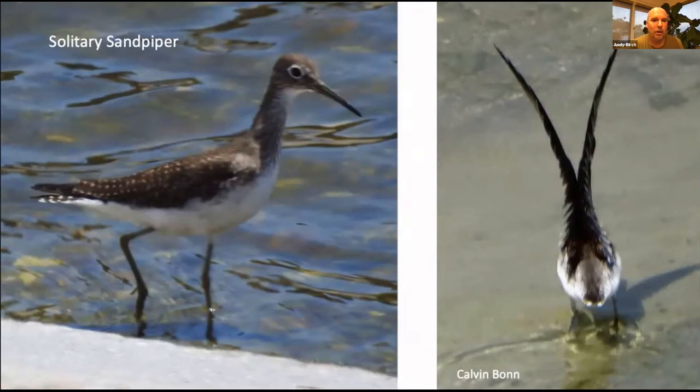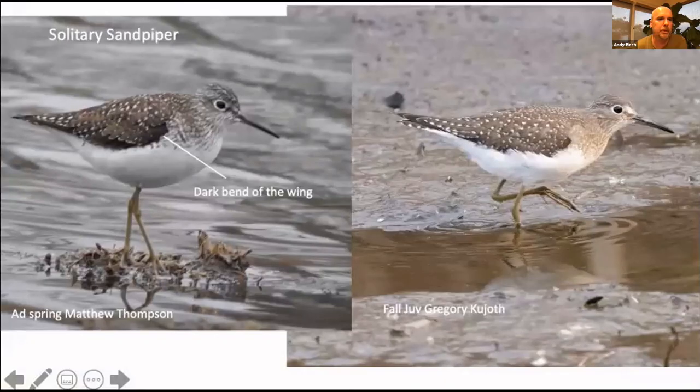When alighting, after it flies, it often will hold its wings straight up and then slowly close them, which has been captured really well here by Calvin. Again, the bird on the left, notice that really bold eye ring. Spotting on the upper parts, long primary projection separate it from spotted.